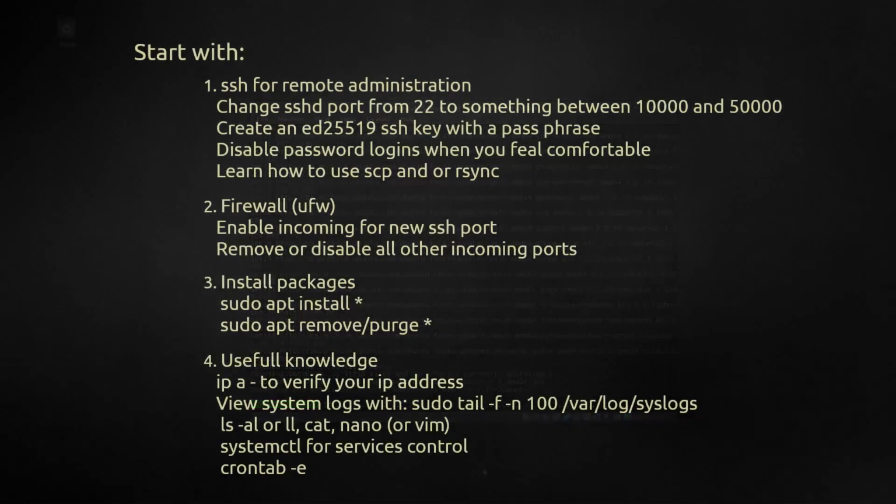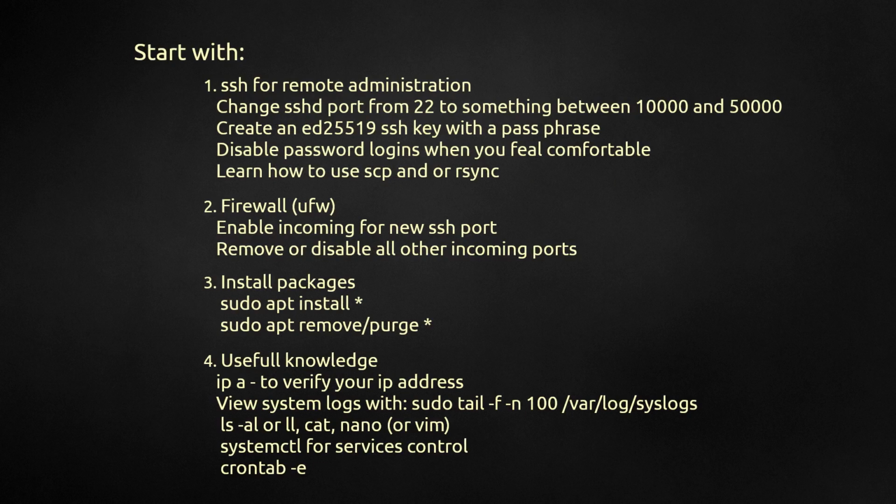A few things to mention while this is running in the background and doing the upgrade. If you are working with Linux servers and you need to do remote administration, which you are going to be doing quite a lot, especially in the beginning stages, you'll be using a utility called SSH. Now SSH on a server, when first installed, by default runs on port 22. We don't want to stay on port 22 because everyone in the world knows that the default for Linux servers is to run on port 22.